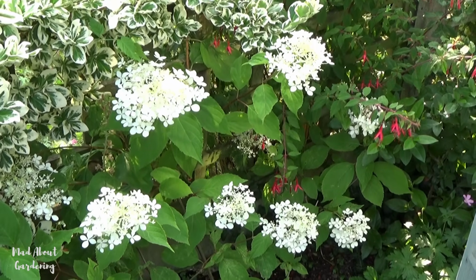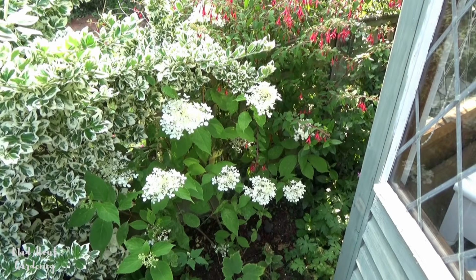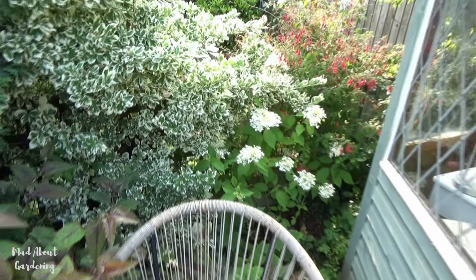It will grow much bigger than that. It's not been in here that long, so it will grow much bigger. It's looking really good at the minute, and it's just so nice to see it happy in that space.